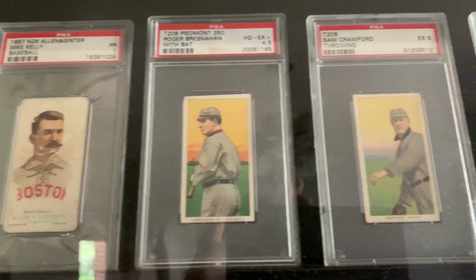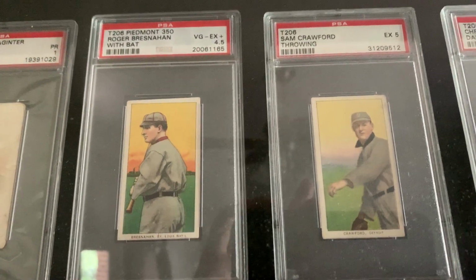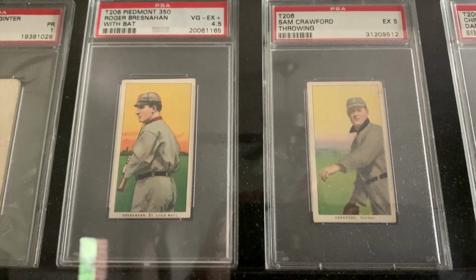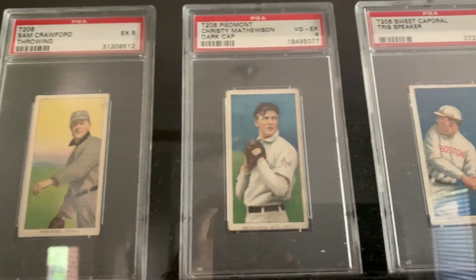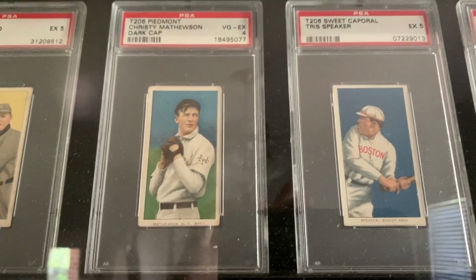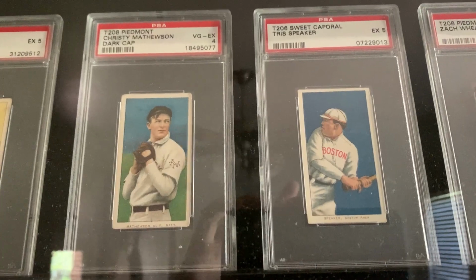Moving on to the T206s, these cards are all in the registry of the Hall of Fame restricted. I've got the Roger Bresnahan and the Sam Crawford. Sam Crawford's the all-time triples leader. Moving on, I've got the Christy Mathewson and the Tris Speaker. Both of these cards are in additional sets. Mathewson's also a 300 game winner. Tris Speaker, one of the first 3,000 hit club members in the game.